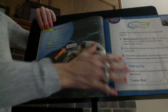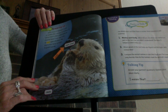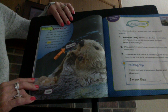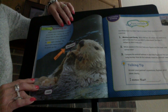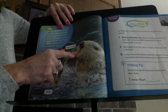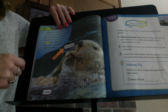Our next heading, Growing Up. When a pup is between 6 and 12 months old, it leaves its mother. It knows how to dive underwater to hunt for food, and it can use rocks to crack open the shellfish. The pup is now ready to begin its own grown-up life. Our label, clam meat. Look at him. That little pup is grown now, and he's eaten. There's the clams. He's got some clams there.